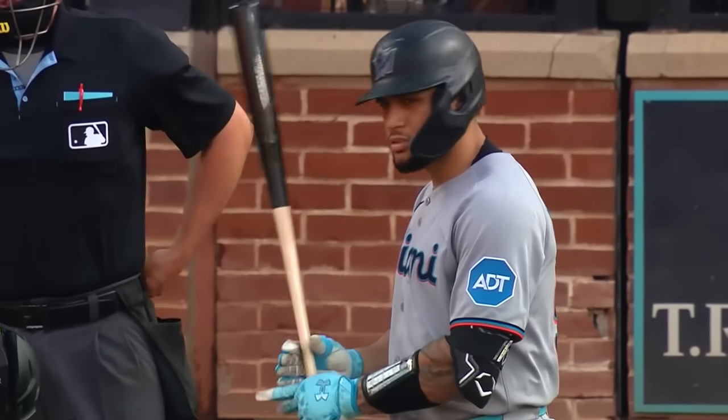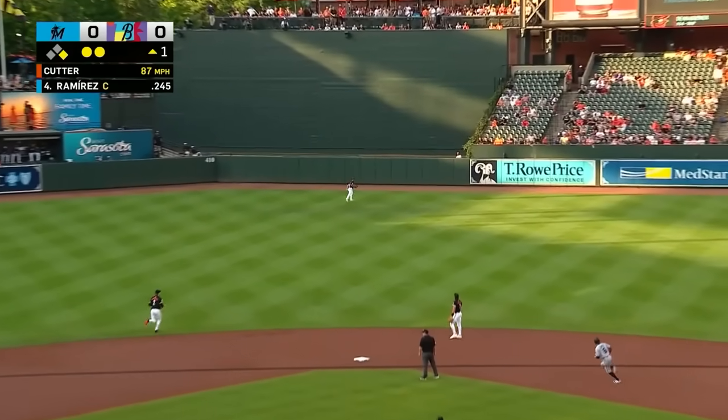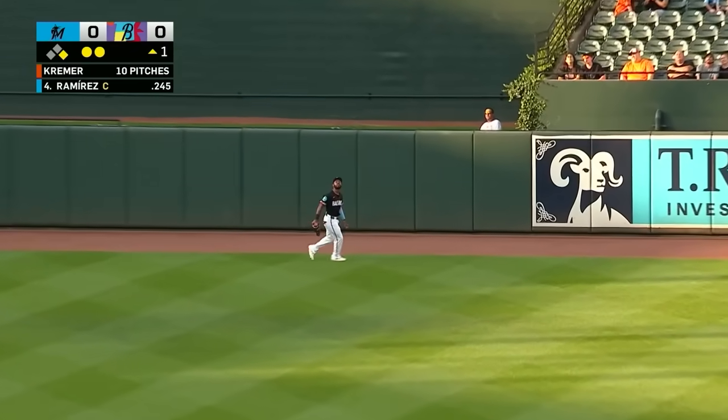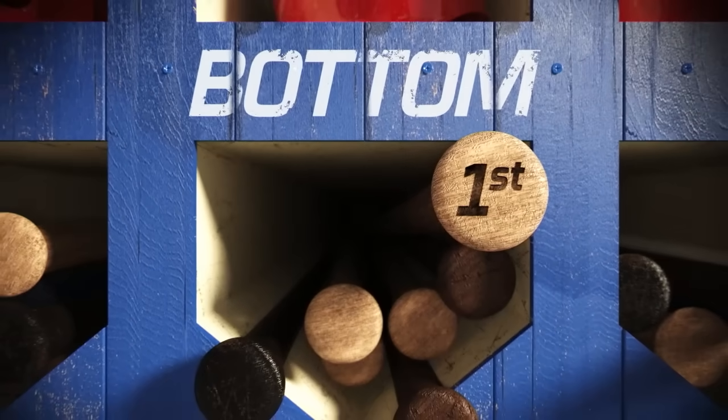Here is Augustine Ramirez doing the catching duties tonight. Kremer to Ramirez now. A high fly to center. That power is on display, but thankfully a little bit short of the warning track. And so Lopez with a 2-out single, but no damage done. Marlins nothing, and the Orioles coming up.